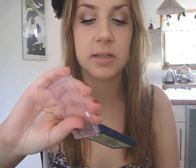Next is one by Inglot, and it's in the shade 93. It's just a nice hot pink, just an easy everyday pink color, quite pretty. And I bought this when I was in Poland actually because it worked out a lot cheaper there because Inglot is a Polish brand.